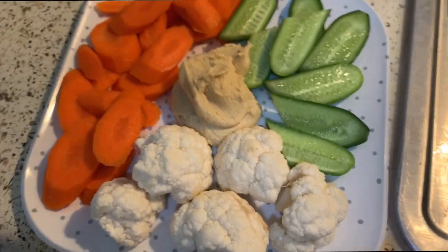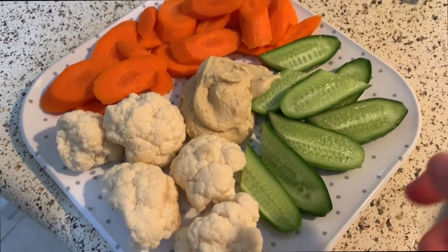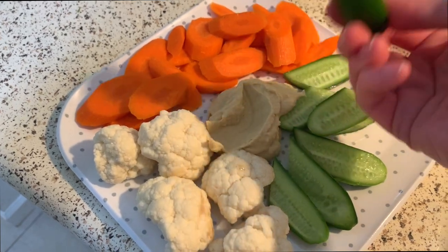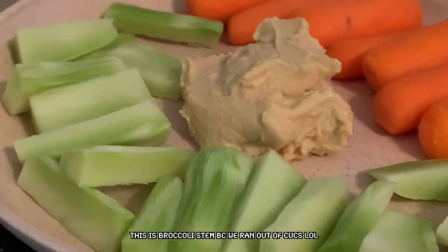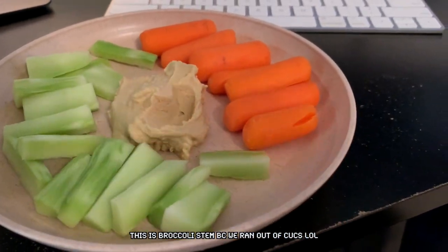Personally, I like it. These are just a couple little veggie trays. I also had ranch with some of these veggies once I ran out of the hummus. But yeah, they're just a little veggie tray for myself while I was cooking dinner one day because I was getting hungry. It was taking too long. And then also a little veggie tray while I was editing this video, actually.